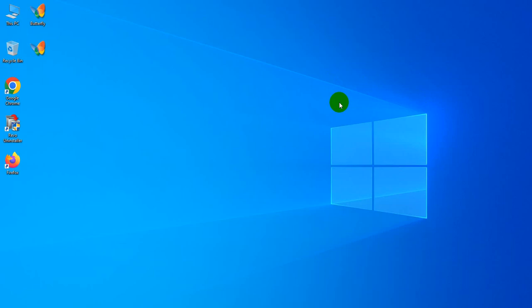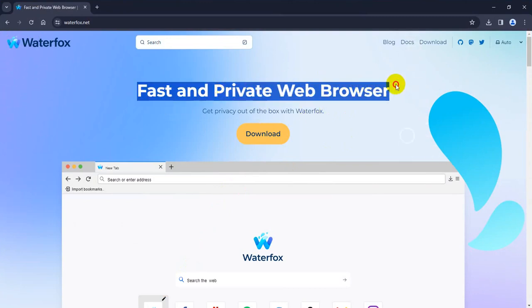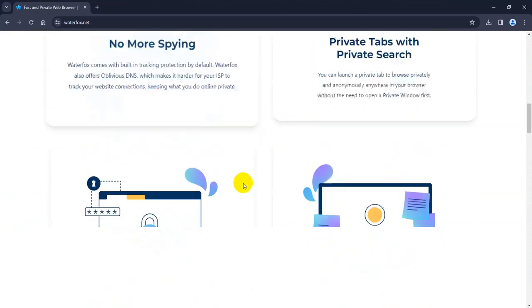Today I'm explaining the world's largest, fast and super fast browser. It's called Waterfox browser. So I just opened the Waterfox home page and, wow, so fast and private web browser. Get privacy out of the box with Waterfox. So just click download and download.